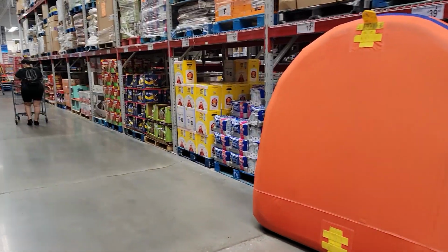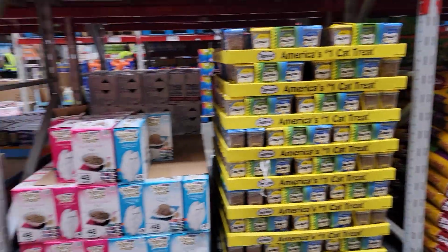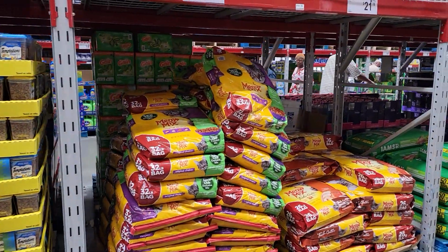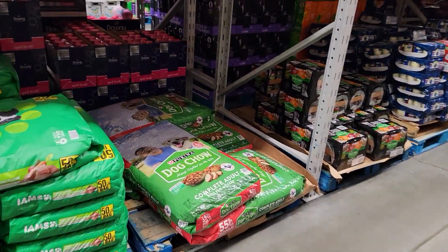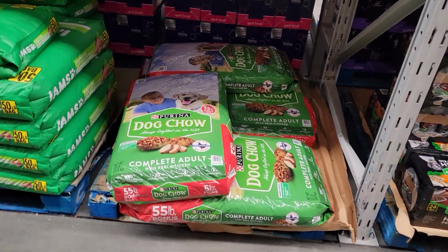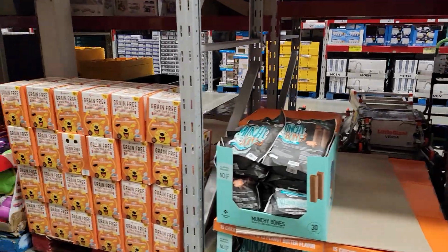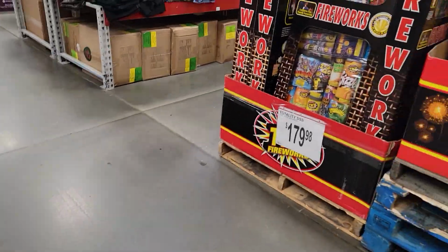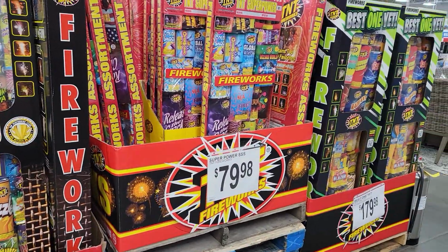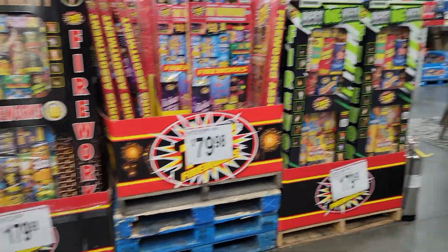And it looks like they just got a truck, if I'm not mistaken. I'm about to go check out the food section here in a little bit. But they do have some cat food in stock still, dog food. It's low on quantity there on that dog chow. For you dog owners and lovers, this is the rest of the dog food over here. Hey, people that are gonna prepare for 4th of July, if you're gonna buy your own fireworks as well, they do have them here in Sam's Club.